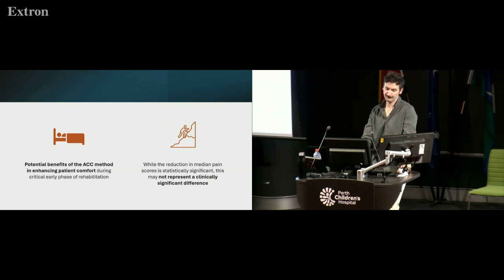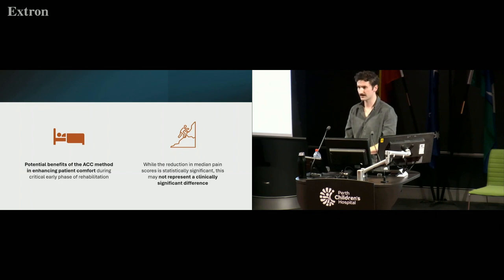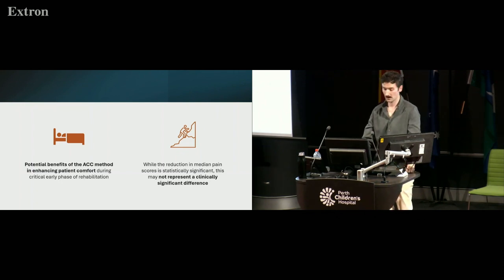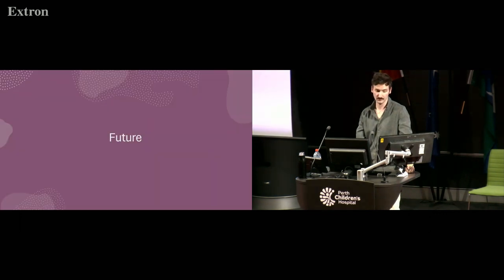Not necessarily repeatable across all hospitals. As I mentioned at the start, there are all sorts of different factors that play into that. And whilst there are some statistically significant differences here, we haven't necessarily looked at whether something is clinically significant, which is part of what I think would be the next steps in looking into the future.